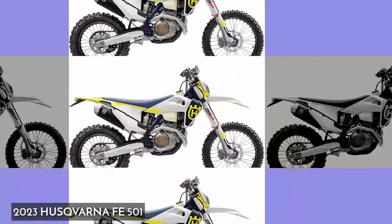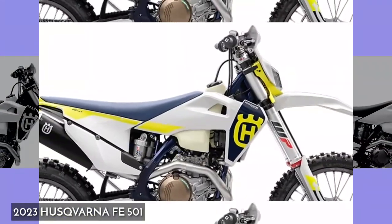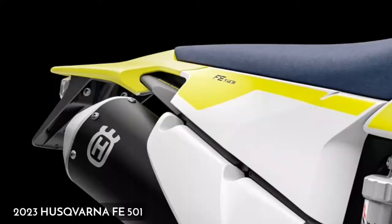Bodywork. The FE 501 features a bodywork which clearly showcases Husqvarna motorcycles' progressive approach to off-road motorcycles, while rugged grey and electric yellow accents provide a distinctive look and stylishly adorn the Swedish-inspired design.